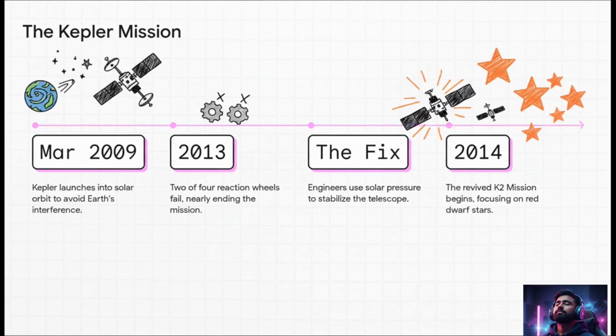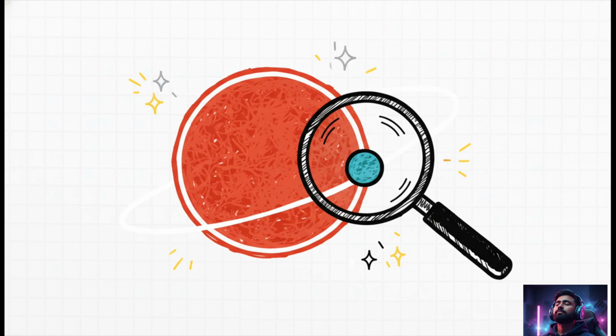A critical failure in its steering system nearly killed the entire mission. But in this incredible feat of engineering, the team figured out how to use the gentle push of sunlight itself to get the telescope stable again. This revived mission, which they called K2, then turned its eyes to a brand new target, red dwarf stars. And bam! Just 1 year into its new life, K2 hit the jackpot. It spotted a planet circling a red dwarf star 124 light-years away. Since it was the second planet found orbiting the star K2-18, it got the name K2-18b. The detective had found its prime suspect.